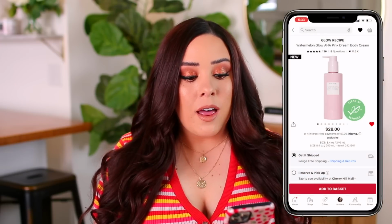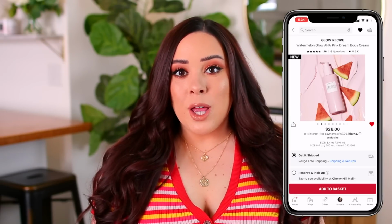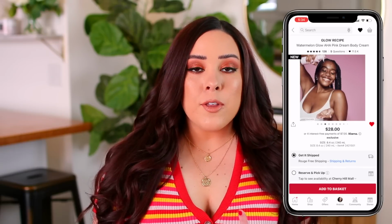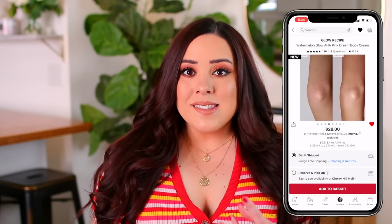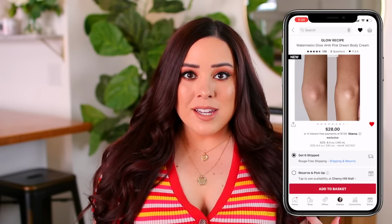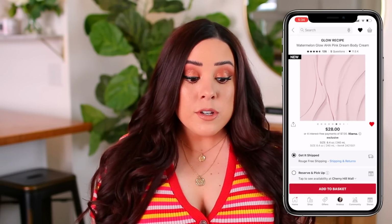And then I also want to pick up the Glow Recipe Watermelon Glow AHA Pink Dream Body Cream. This sounds like it's going to be amazing. Glow Recipe products smell so good. Their watermelon line has been my favorite because it is so intensely hydrating, and I feel like my body just needs something like that. I have body moisturizers that I like, but this one just sounds so good, and a lot of you guys told me you enjoy this. You picked it up when it launched. So I am planning on grabbing that one.